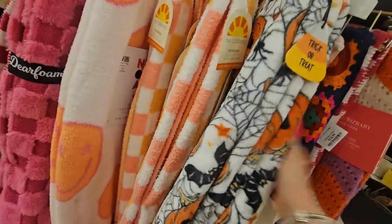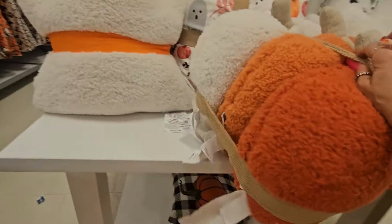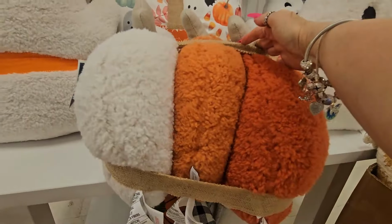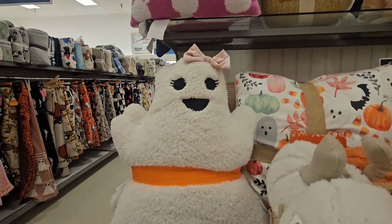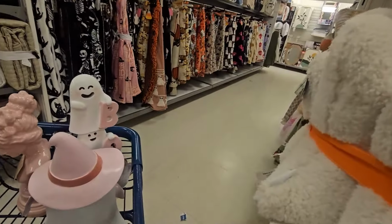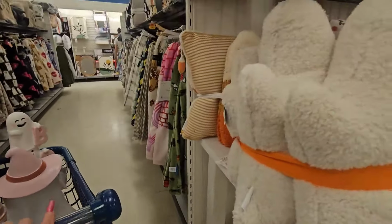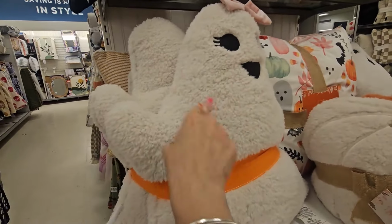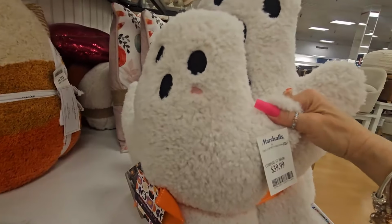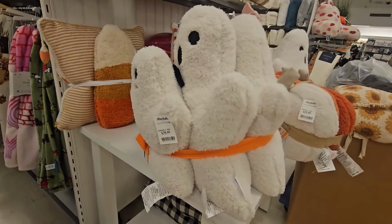Traditional Halloween for fall. They have a lot for each person's taste. I found these pumpkin pillows, how cute, for $29.99, and it has the three colors of fall. And look how cute, mira que linda, with the bow in pink. I think this is the mommy, the dad, and the baby, if I'm not mistaken. And yeah, it is the mommy, the daddy, and the baby. This is so cute for $39.99, which I think is a great price for the three.